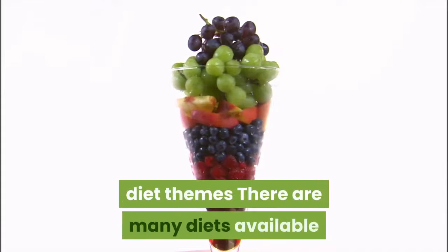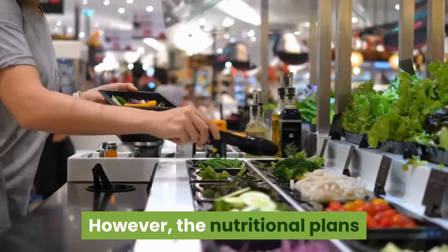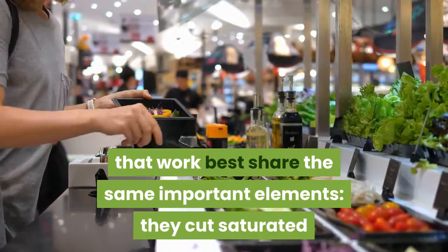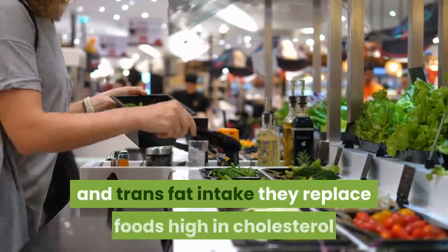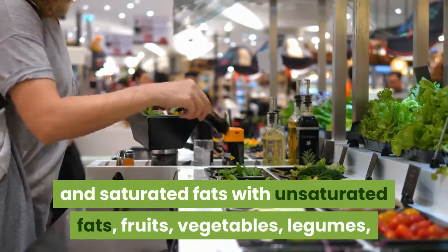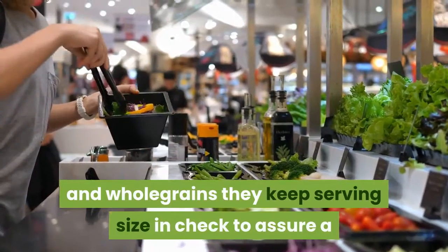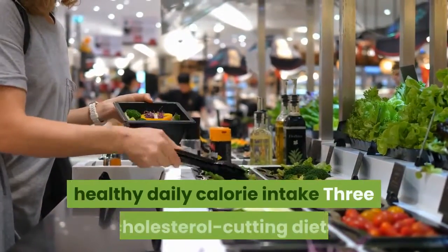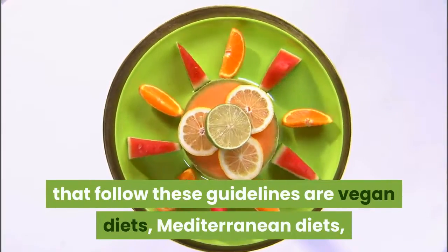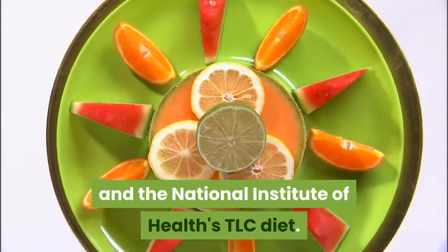Common diet themes. There are many diets available that claim to lower LDL levels. However, the nutritional plans that work best share the same important elements. They cut saturated and trans fat intake. They replace foods high in cholesterol and saturated fats with unsaturated fats, fruits, vegetables, legumes, and whole grains. They keep serving size in check to assure a healthy daily calorie intake. Three cholesterol-cutting diets that follow these guidelines are vegan diets, Mediterranean diets, and the National Institutes of Health's TLC diet.